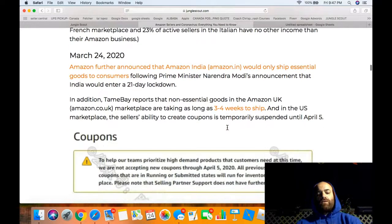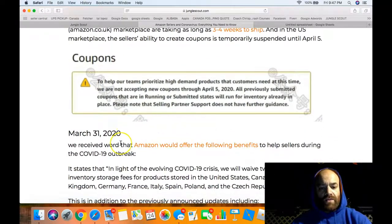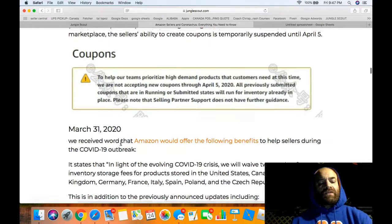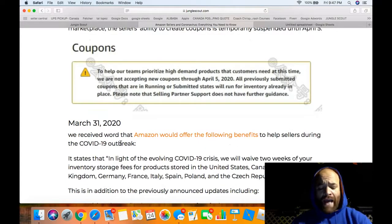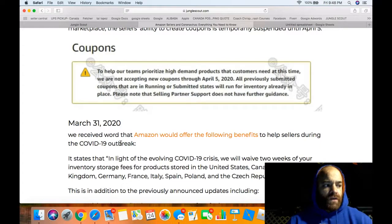On March 24th, Amazon further announced that Amazon India would only ship essentials. We talk about coupons to help our team prioritize high demand products that consumers need at this time. We are not accepting new coupons till April 5th. So if you had a coupon running, your coupon would continue to run. This is a form of advertising that you can do on your products when you're selling on Amazon. If you had a coupon running, you could continue to run that coupon. But if you tried to create a new coupon, Amazon isn't able to shift their teams to assist with the high volume of coupon sales that are happening right now.